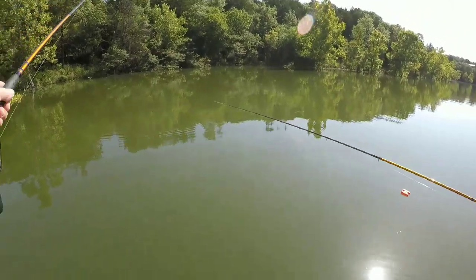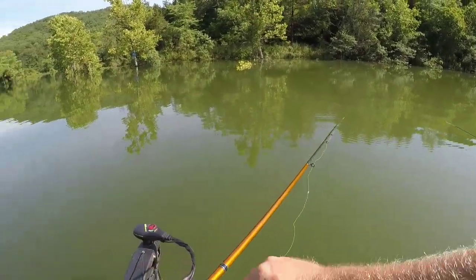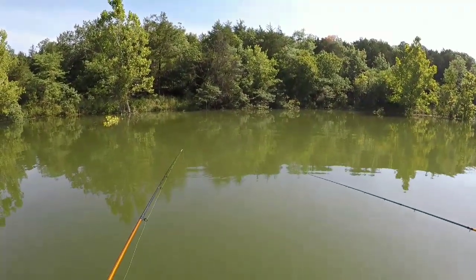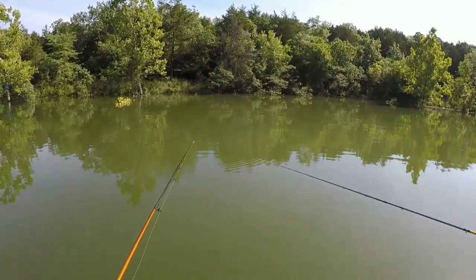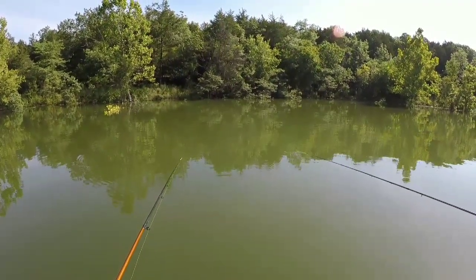We're trying to put together a pattern. We know we've caught 2. We've been sitting in 20 to 25 foot of water, and they're hitting in about 10 to 12. And so we use this to try to figure out what brush pile we want to fish next.